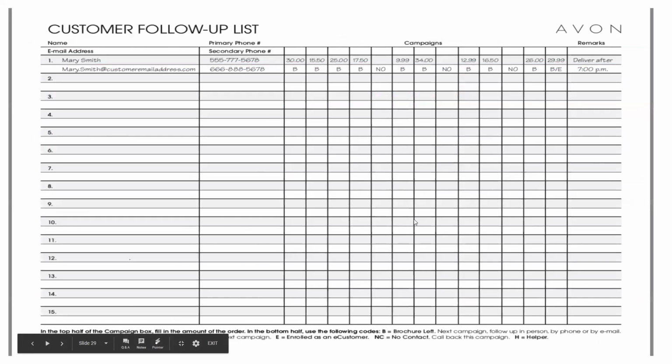So this is also a great list to follow up, to get their names, campaign, to know what someone's spending with you, and to be able to follow up if they're already on your e-store. If you have contact, or you don't have contact, if they've placed an order, or haven't placed an order, you can follow up.